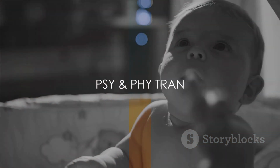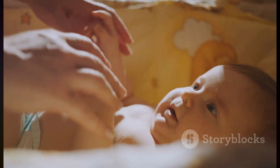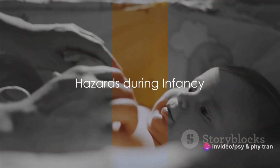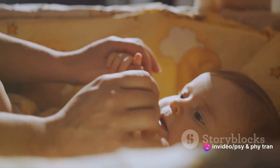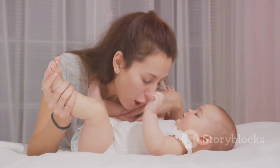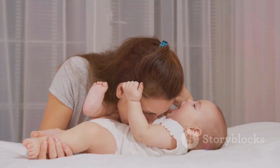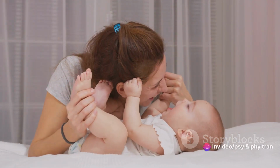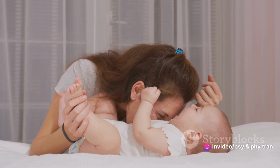Understanding infancy is crucial. But what are some of the hazards that can occur during this stage? And last but not least, we learn about hazards during infancy. What are some of the hazards that can occur during infancy, and how can they impact a child's development? Infancy is a crucial stage in human life, a time of rapid growth and development. But it's also a stage fraught with potential hazards that can significantly impact a child's future.